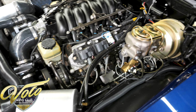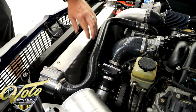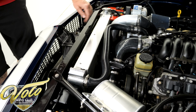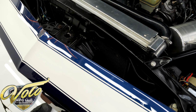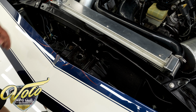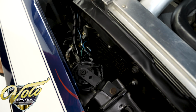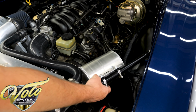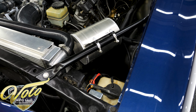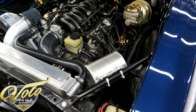To keep it running all cool, we got a big aluminum radiator, electric fans on the front and back side. Added this fan here to the AC condenser to make sure that the AC blows ice cold. If you look down in here, you can see it's got an air-to-air intercooler, making sure that the boost temperature keeps the intake temps down. We've also added a vacuum canister for the brakes, just to make sure that you always have the correct brake pressure.